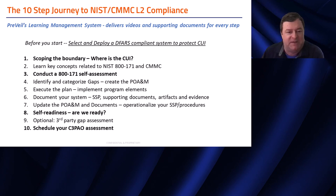But really, that makes sense. Let's understand where the COI is. Now I have my deployed system, my enclave, or my repository for this information. Where else might COI be? How do we control it? Where does it go? And then once you really understand what your compliance boundary is going to be all about, this is when you really want to dive into the requirements, learning about the NIST 800-171 and the CMMC requirements for level 2, and how COI needs to be protected, and what the 110 controls are, and what they mean. And then once you've got there, now you can conduct a self-assessment.